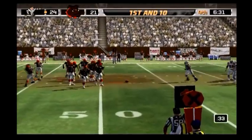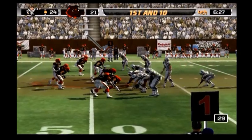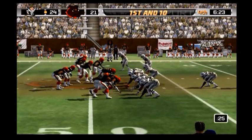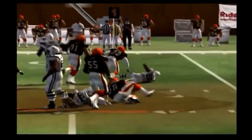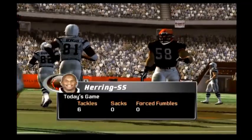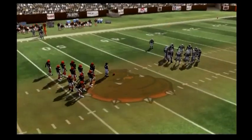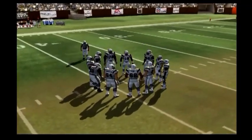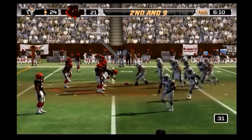Ball at midfield. Henry lines up behind his fullback in the eye. Give it to the halfback. Perrin is there for the tackle. Not much there. Maybe a yard. Ball right around midfield.